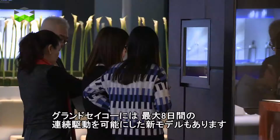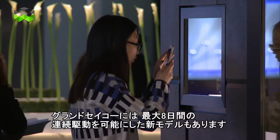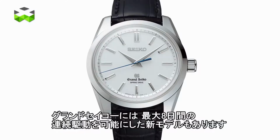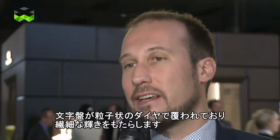Still in the Grand Seiko line, there is a new model with an 8 days power reserve movement with kinetic escapement, and this watch is even more interesting because of its dial. It is covered with dust made out of diamond, so it gives a shiny effect that is just unique and very subtle.